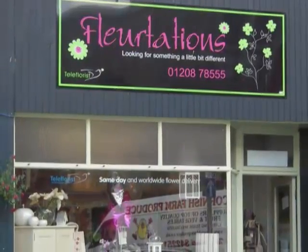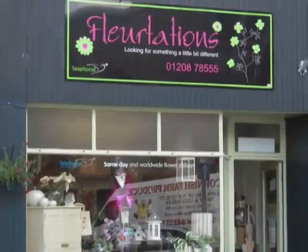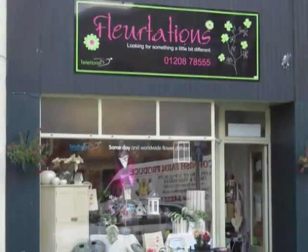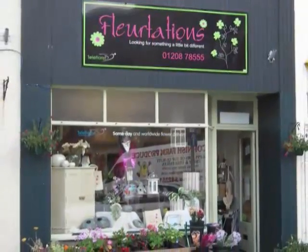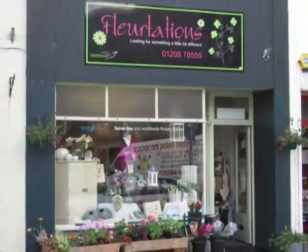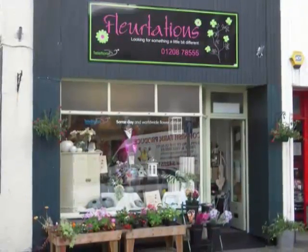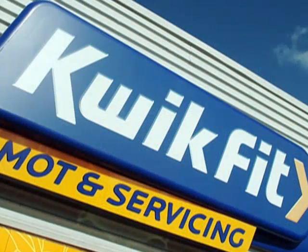Flirtations is a florist's or flower shop. Here the usual spelling of the word flirtation, which begins with F-L-I-R, has been changed to F-L-E-U-R because fleur is the French word for flower. This technique of changing the spelling of a company name or product to make it more memorable is often used in marketing. Car servicing company QuickFit, spelt K-W-I-K, is a good example.